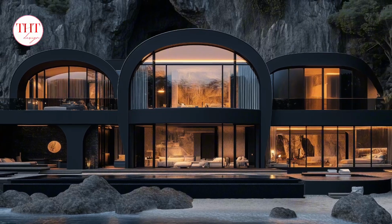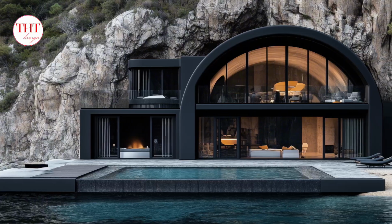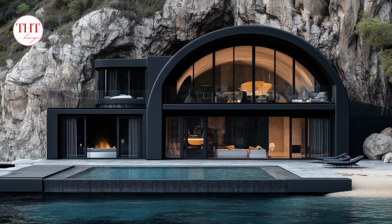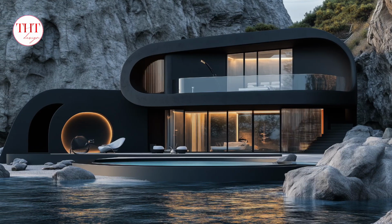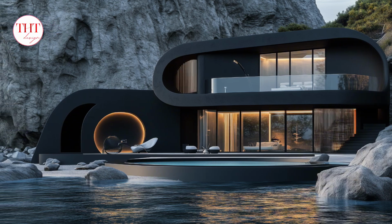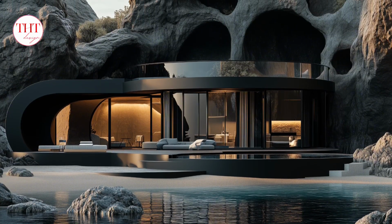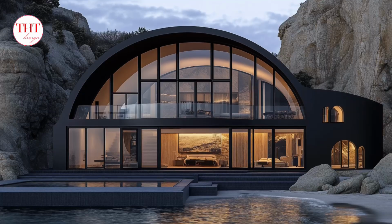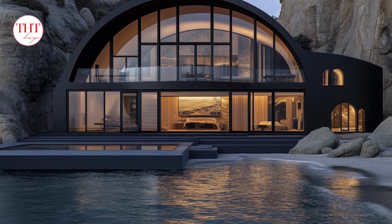Exterior design of a two-story black modern house. Overall aesthetic: a dramatic and minimalist contrast to the natural, rugged beauty of the coastal environment. Exterior finishes: black exterior, a sleek, modern look that stands out against the natural backdrop. Floor-to-ceiling glass, maximizing the stunning ocean and mountain views.